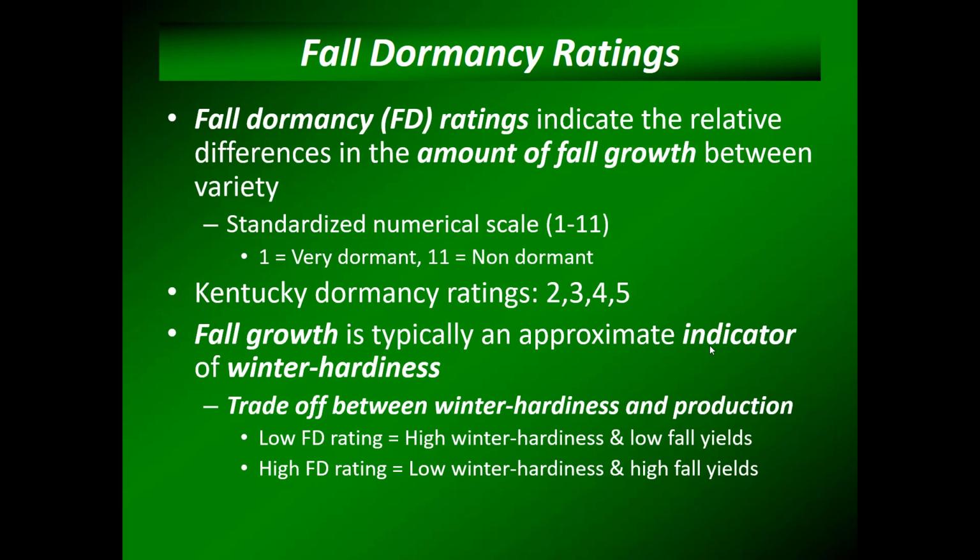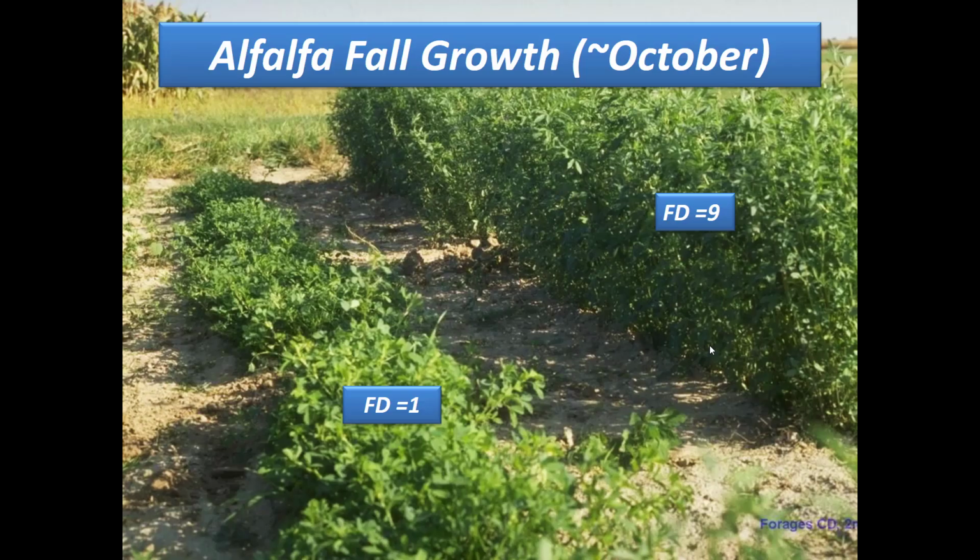Fall growth is an approximate indicator of winter hardiness. And fall growth is a trade-off between winter hardiness and production. A low fall dormancy rating of 1 or 2 means high winter hardiness and lower fall yields. A high fall dormancy rating, say 8, 9, or 10, would be low winter hardiness and high fall yields. And this would show you what a fall dormancy of 1 versus a fall dormancy of 9 would look like in Kentucky in the fall.